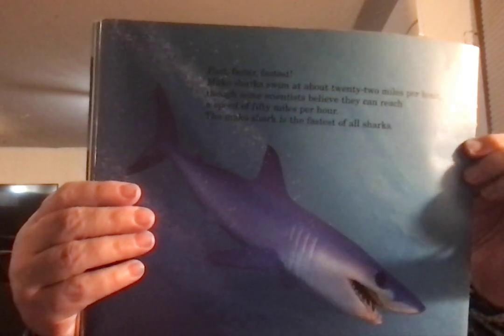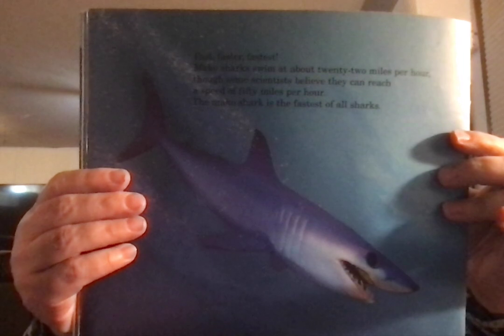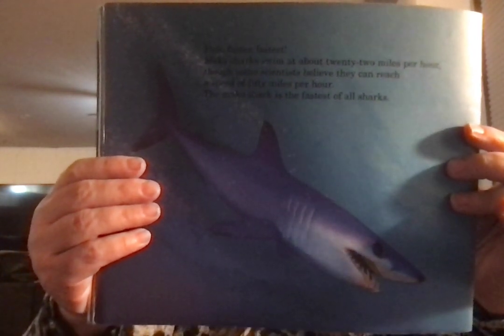Slow, slower, slowest. The nurse shark sits on the sea bottom and swims slowly, about 2 miles per hour. Ready, set, go. The Mako shark would easily win in a race. 22 miles per hour is greater than 2 miles per hour.